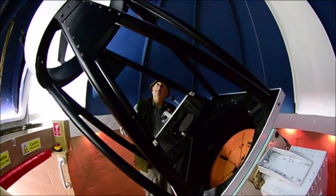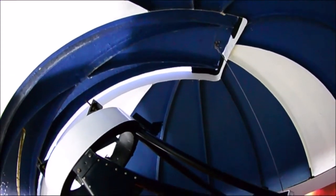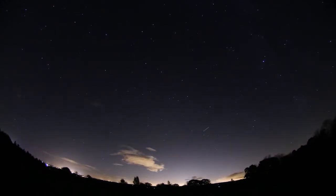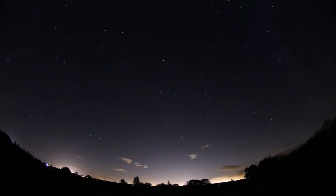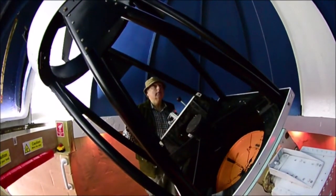Immediately above the telescope there's a hatch that opens, and it revolves round full circle, and so the telescope can see any point in the sky any time, if it's clear. We can point to any part of the sky, and the hatch opens and closes eventually automatically. But at the moment it's done by rope and pulley.